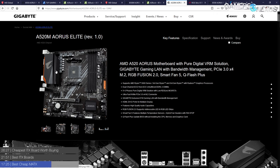It still has a VRM heatsink. If you go any cheaper, those stop being a thing. And with the high core count CPUs, that's actually a bit of an issue depending on what kind of cooling system you have for the CPU.